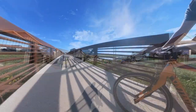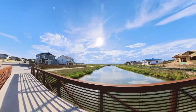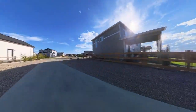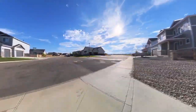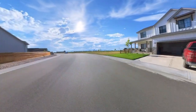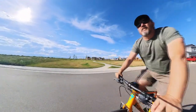There's this great canal that goes through the middle of the neighborhood now with a bridge over it. There's some great recreational opportunities here. You can take that bike path that you saw there along the canal all the way to the lake. As I'm coming around here, it's still lots of open space. These eventually will be built on. I think there's going to be more of those paired villas that I'll show you in just a second.